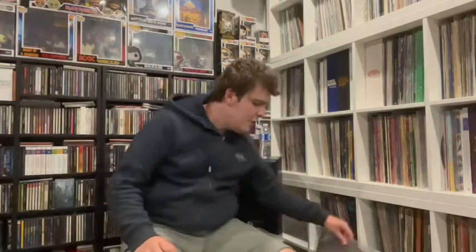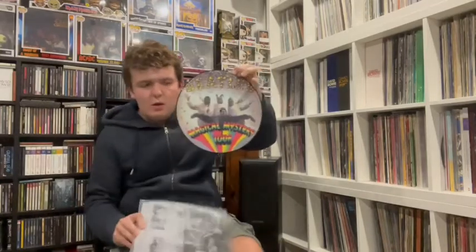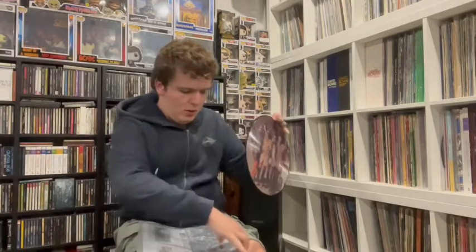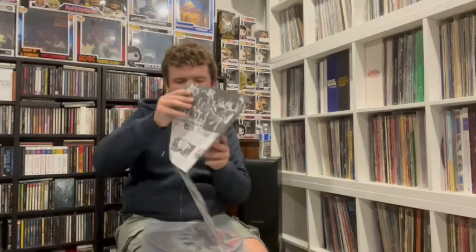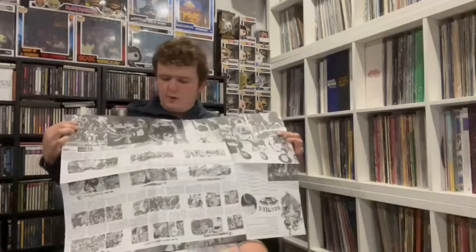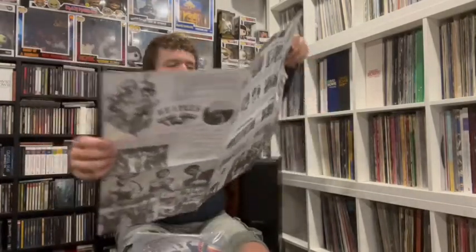Okay, and then next we've got a picture disc of Magical Mystery Tour. Bit of a sought after item. I'm glad I have it. So it's this picture on the front and this photo on the back. Pretty cool. It's also got this poster thing. Let's open it up, have a look. This is pretty much just the pictures that are inside the album. It's upside down. When you buy the actual LP, most of these are the images you get.